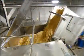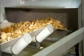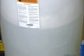Next, the roots travel to the automated grinding system. The conveyor belt has built-in scales that control how much goes into the grinder at a time. The grinder works like a giant food processor. While grinding, it automatically feeds in a specific amount of vinegar.